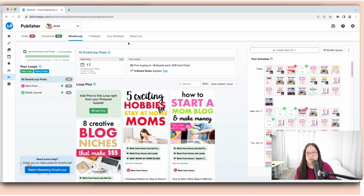But I like Smart Loop, especially for my lifestyle blog. If I have one for Valentine's Day, one for the holidays, things for the fall, spring, Easter, things like that, it makes it easy to just set it and forget it, so that Tailwind starts pumping out those pieces of content when the time and the season comes. So that's really nice with using Tailwind, and I like that since I have multiple platforms.